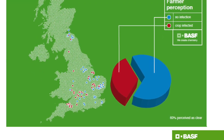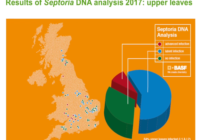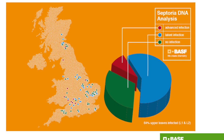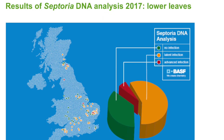And I don't think it is really a surprise to know that there are often higher levels of septoria than you see. But what is a surprise, I think, when you actually see the numbers in print in front of you. So 2/3 of leaves 1 and 2 last year had either latent or advanced infection, and those were leaf samples that were collected after a dry period and before any significant rain.